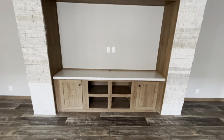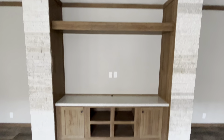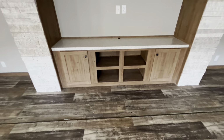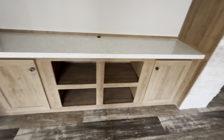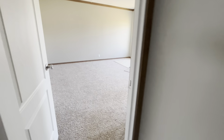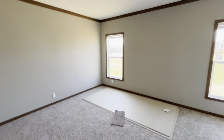This is like an entertainment center here. You put your TV and other things, plenty of stuff for little knickknacks, bric-a-brac, books, whatever, little cabinets there. Okay, let's see where this room goes to. Oh, they have carpet here. There's two windows. Okay.